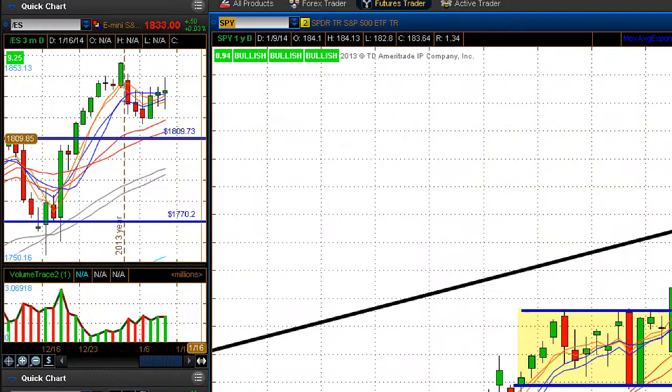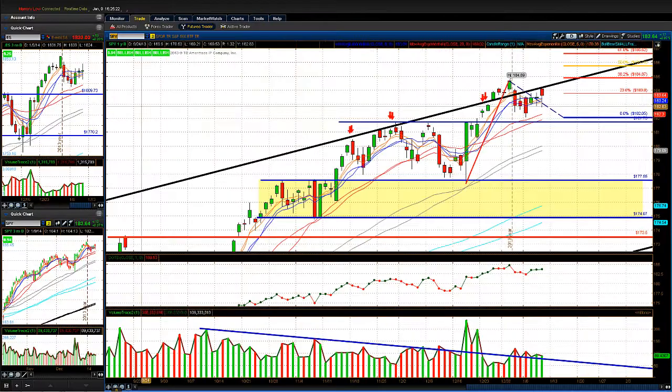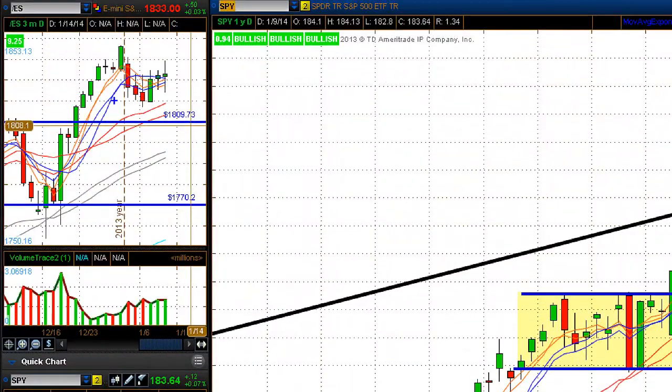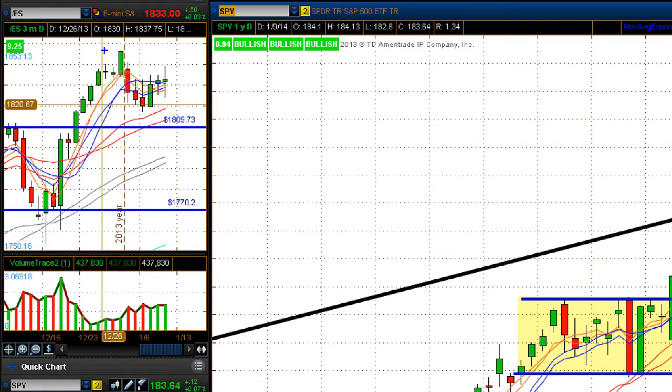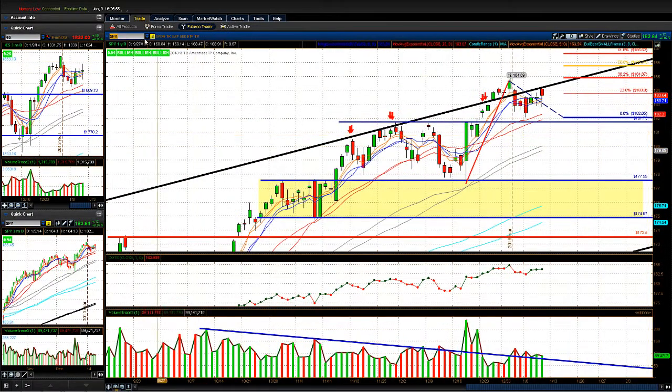Looking at the action on the ES here, just to show you guys how the ES looks compared to the S&P 500 ETF. You can see the same thing here. We sold off a little bit. Overnight we traded sideways to high, then we sold off, and then the market caught a bid around 3:30, which rallied us up. You can see on the ES we're still holding this little support level down there around the 1820 level, and it definitely looks like they want to try to at least retest those highs. So that's what we're waiting for, and we'll see how that takes shape if it does.